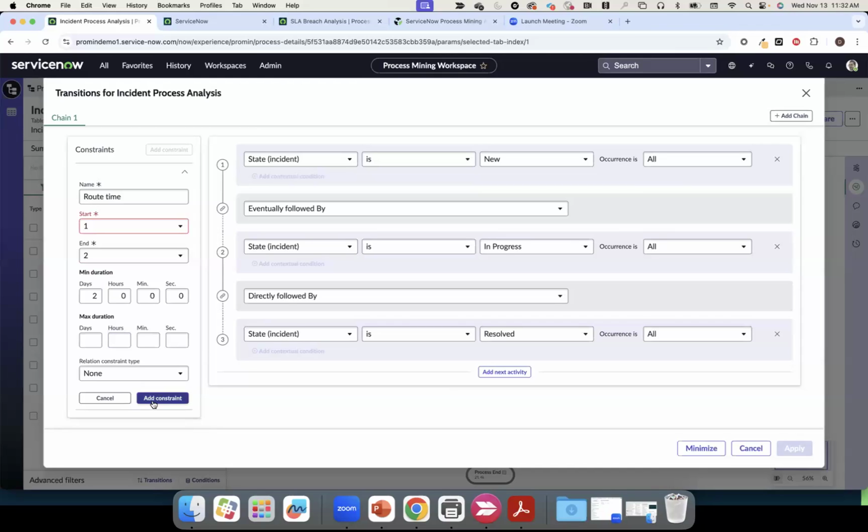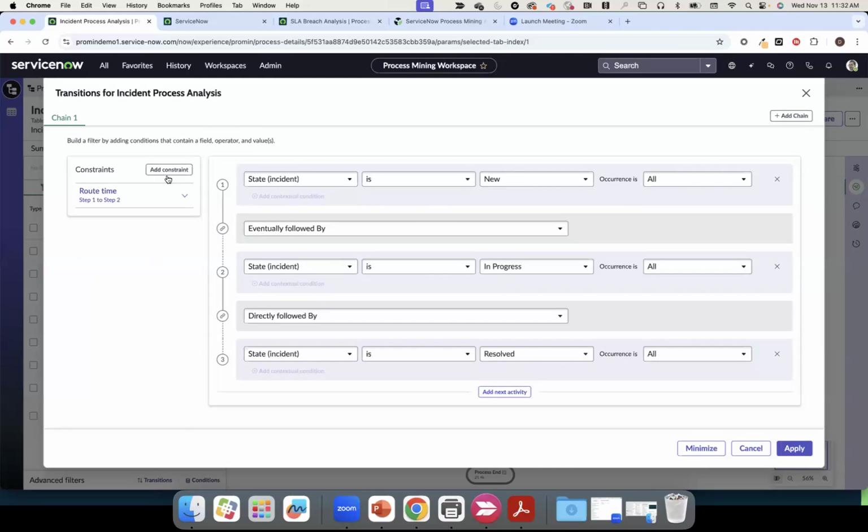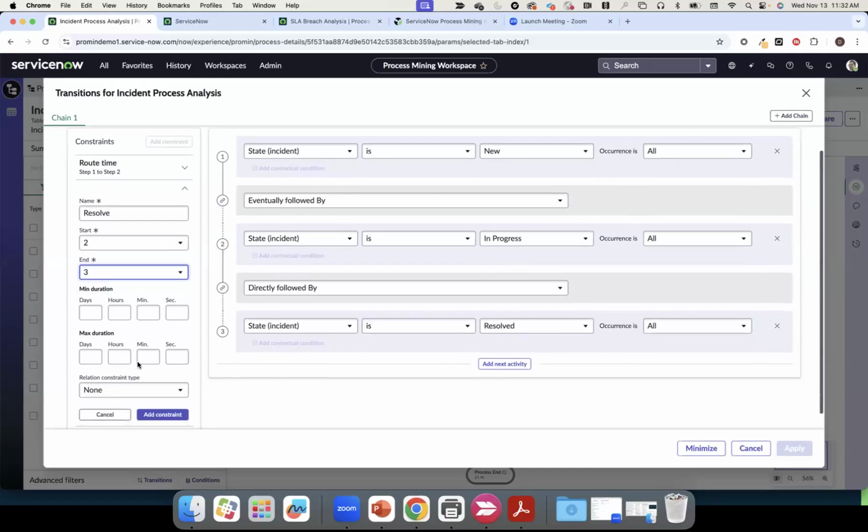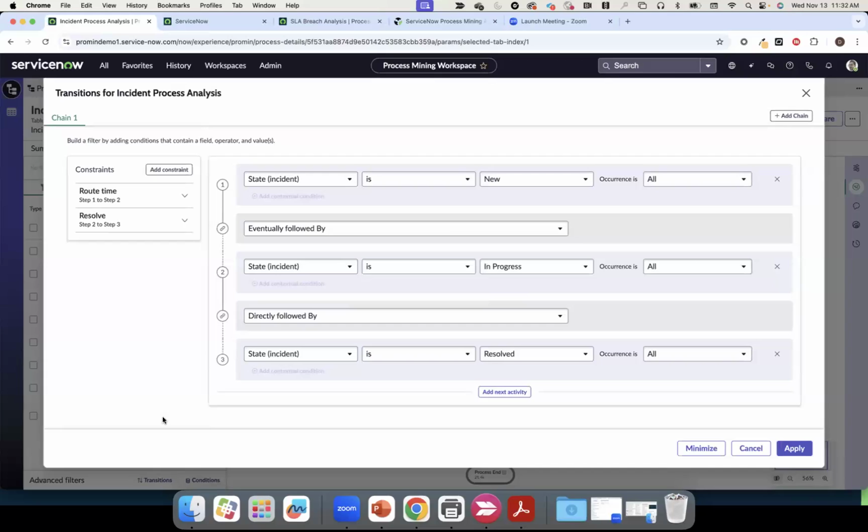And add that constraint. And then I also want to say, but it's taking a short time for it to go from in progress to resolve. So we'll just say resolve time, and we'll start looking from this state, from in progress to resolved. And I only care about situations where it's taking less than 2 hours to make that trip, and add that constraint. So now what we've isolated down to is work that's taking greater than 2 days to go from new to in progress, but then once we start the work, it's only taking us 2 hours or less to resolve it.